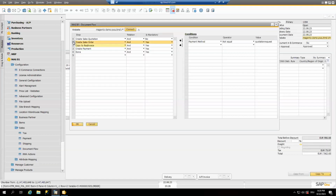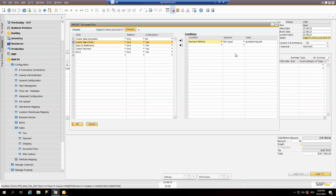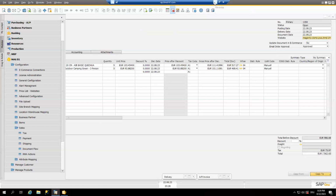On each step, you can apply also conditions. So here I'm on the sales order. I can apply a condition on each step, and on the sales order, the condition is that this sales order has a payment method. This means I'm allowing customers to select a payment method. This condition can be changed. You can add different conditions based on your business requirements. So this is how we manage the document flow on each e-commerce.